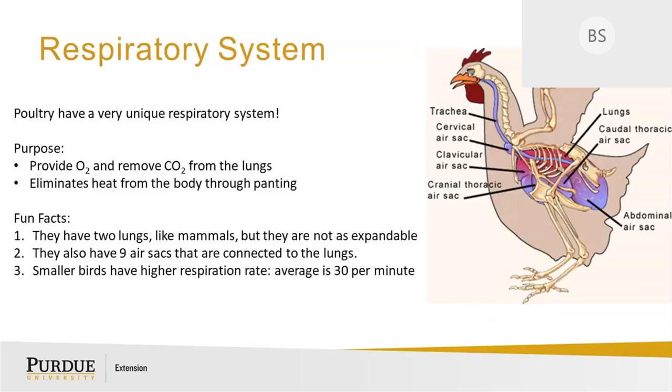The next system is the respiratory system, and this is something that is unique for poultry. When I took my physiology class in college over poultry, I thought this was something really cool that I learned. So obviously, just like us, the purpose is to provide oxygen to the blood and remove carbon dioxide through the lungs. And it can also help remove heat from the body when they pant. So if you see chickens out panting, they're probably experiencing some heat stress, and it can be more significant, but just slight panting is usually okay, and we'll talk more about that later.